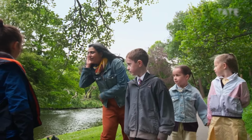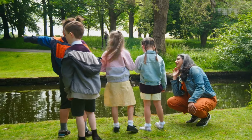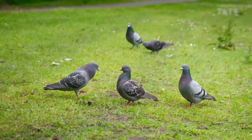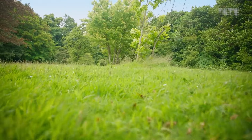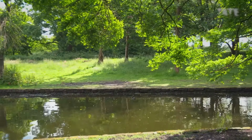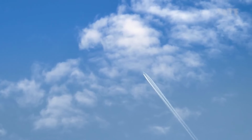What can we hear? The wind. Aeroplanes. Can I hear a dog barking? Water. Pigeons. Noises might sound really close by or far away. They might be really quiet or loud.